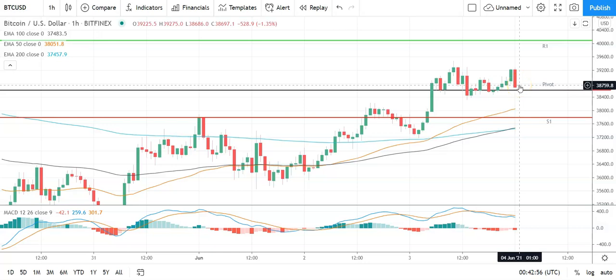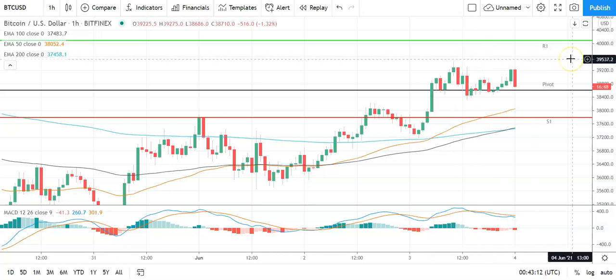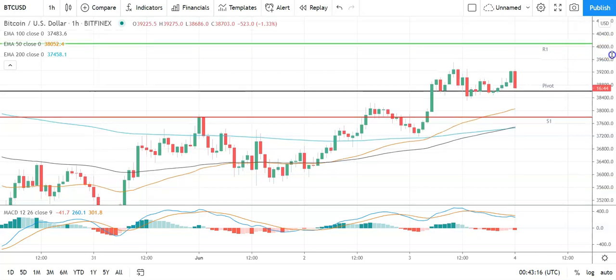Jumping straight into Bitcoin against US dollar, bearish start to the day here. Going to need to see Bitcoin avoid the pivot at 38,629. Let's take a run at the first major resistance level, sitting at 40,079. Going to need to see support from the broader market for Bitcoin to break out from yesterday's high of 39,482. So barring an extended rally, they expect that first major resistance level to cap any upside.